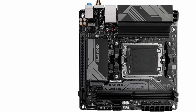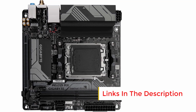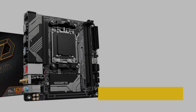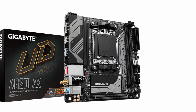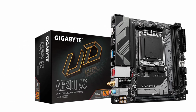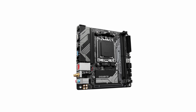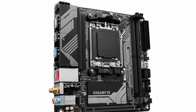The Gigabyte A620i is modest but sufficient when it comes to features. It has a decent 5 plus 2 plus 1 stage VRM with a heatsink, and it should be enough for non-X SKUs and probably also the 7600X, 7700X, and 7800X3D, and the 65W Ryzen 9000 series chips. Given that this is a mini ITX board, it only has 2 RAM slots, which is okay because you'll get better speeds. It has a single PCIe 4.0 M.2 slot for NVMe SSDs.